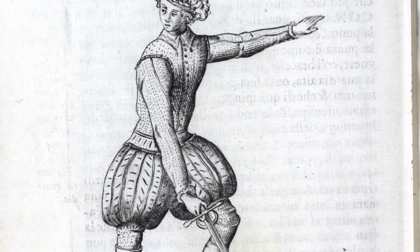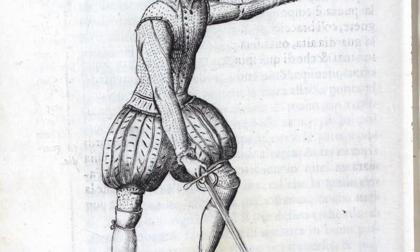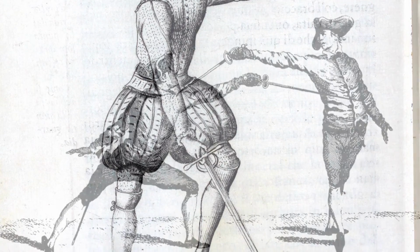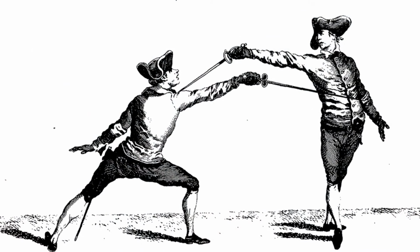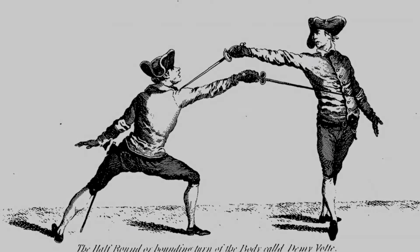Italian works on fencing were some of the most sophisticated and systematic. From its beginnings with the longsword, the Italian school of swordsmanship would gradually influence the practice of swordplay throughout Europe for the next 300 years.